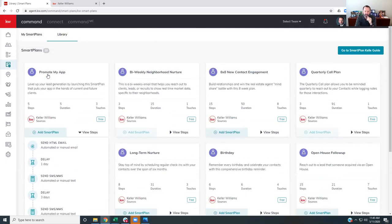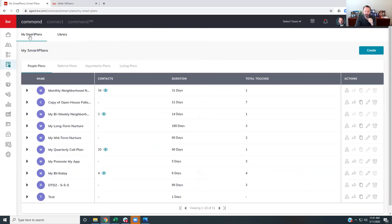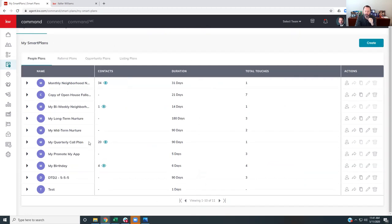If for any reason, let's do this first. I want to add this smart plan. I like it. I want to put my people on it. I want them to start using my app. I will click on Add Smart Plan. It will then show up underneath My Smart Plans. I then have the ability to come in and see, okay, here's the Promote My App.